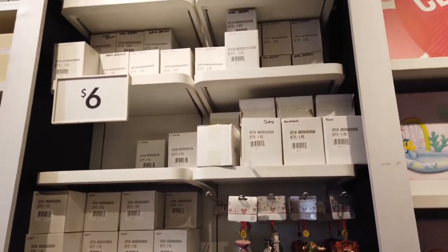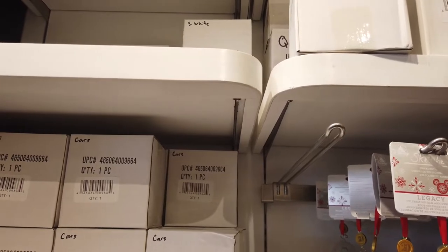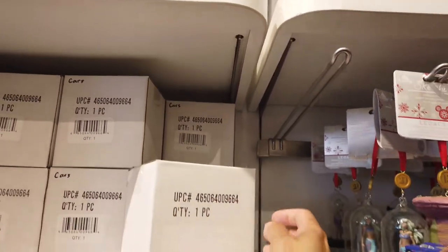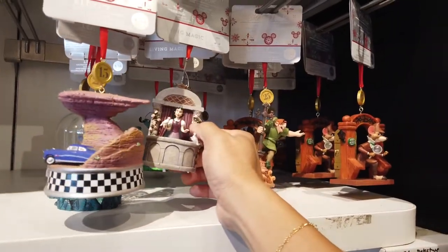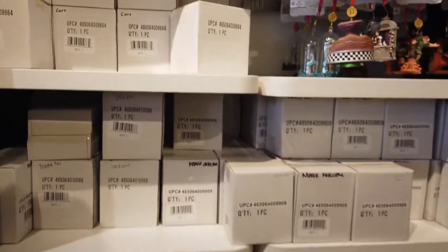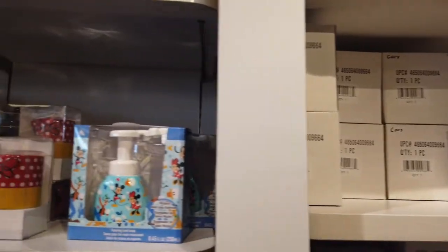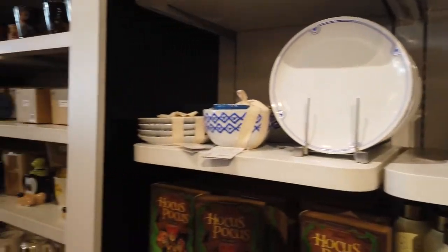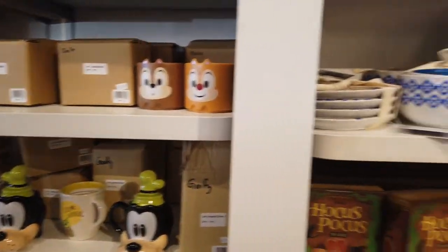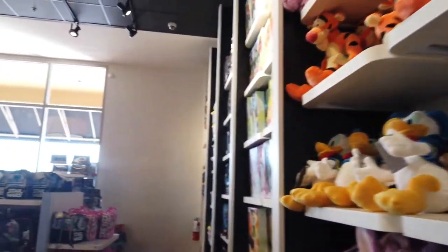Okay. This ornament is $6. Oh my gosh. So let's see, what's all this? Cards, but I don't know what they look like. Dragons. I wish they could open some so I can see what they look like. But it's $6. Oh my god, they have this here. $19.99. So many good deals here.